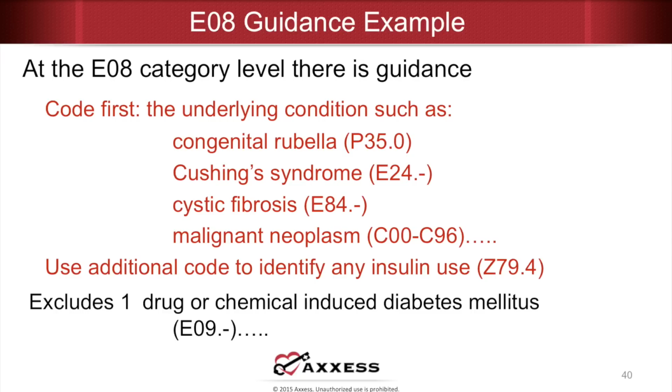You're also going to notice at the E08 category level, there's a guidance that says it excludes drug or chemical-induced diabetes, which is E09. And what that means is you couldn't code an E08 code and an E09 code at the same time because the patient can't have both types of diabetes, okay?